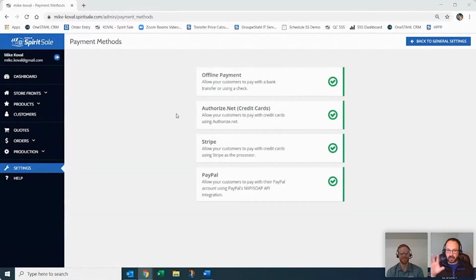There are competitors out there in this space who will manage the payments for you, which is nice because it's one less step for you. But at the end of the day, that's where they're going to zing you with a percentage of every sale that you make, or charging you commissions for all these stores or all these sales that you make through these stores. So here within Spirit Sale, you're able to link your own personal or business payment accounts.